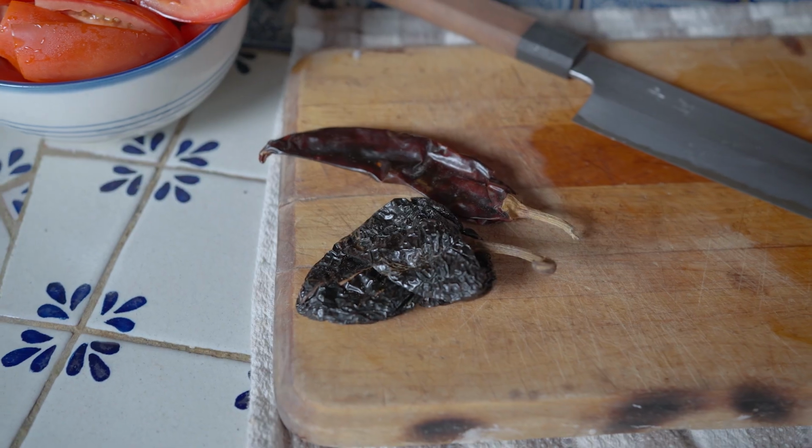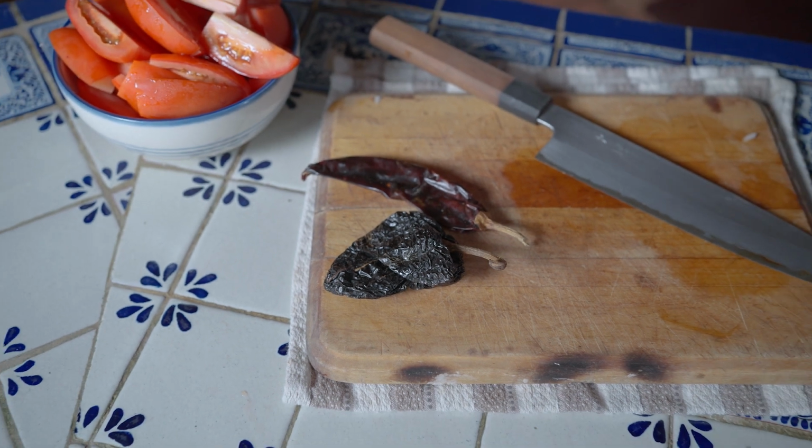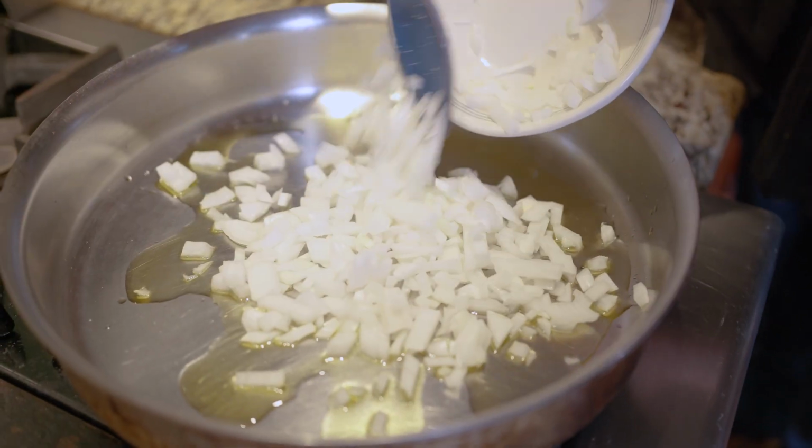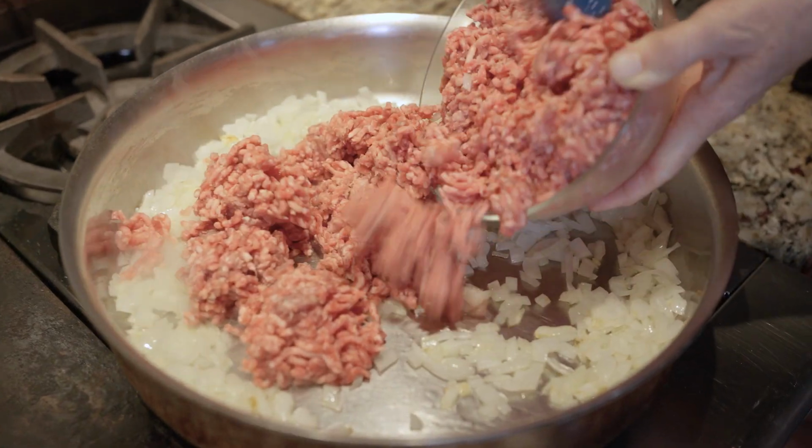Super easy. This recipe uses all fresh ingredients and real dried chiles, so this is from absolute scratch. Add some olive oil to a pan, and we're gonna brown some chopped onions, and then add your ground beef. Now you can use ground turkey, ground chicken, tofu. Well, I'm not real sure about tofu, but get back to me on that. I don't, but I think you can use seitan, which is like a textured vegetable protein made out of soy. I think that would work.